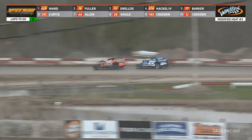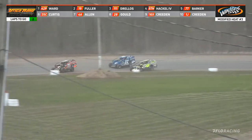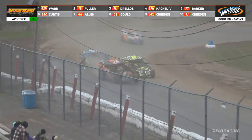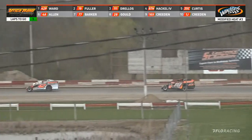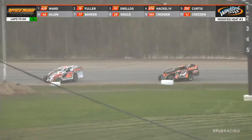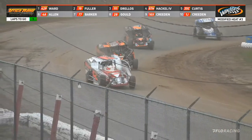Curtis back down, and Hackle holds on to fourth, and Alan Barker trying to move up to the top side. Chaotic restart there for a little bit, but Hackle able to scoot away with that fourth and final transfer spot. Here's fifth, sixth, and seventh. Josh Allen trying to get underneath Alan Barker. White flag in the air. One more time around. Curtis has fifth. But if you think, well, they're outside of transfer spots, every position you gain is an extra multiple positions forward you will start come consolation time. So those spots matter.